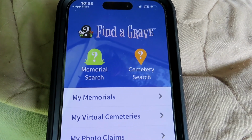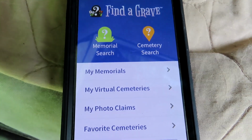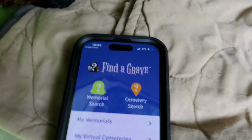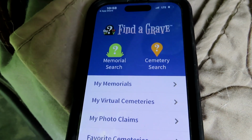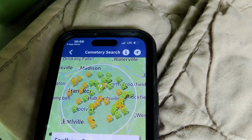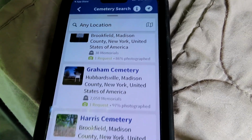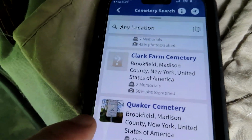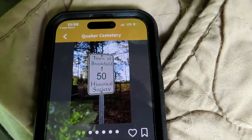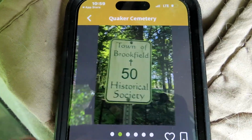So this is the app I use. It's called Find a Grave. And you have to sign in to get any real information. But I like it. And I've got a lot of memorials and cemeteries in here that I did way back when this app first came out. It's pretty good right now. Let's go cemetery search, and it tells you basically where you are. But if we go down through the list of cemeteries, this one is the Quaker Cemetery. That sign is right there that we walked by, and it has pictures of the cemetery.